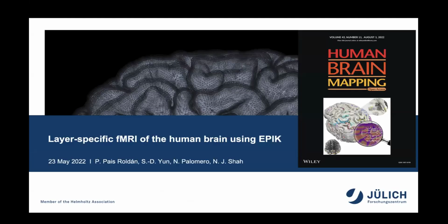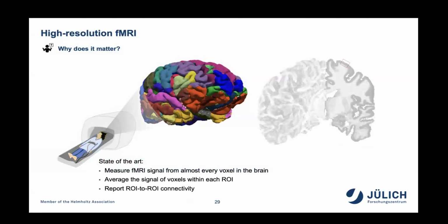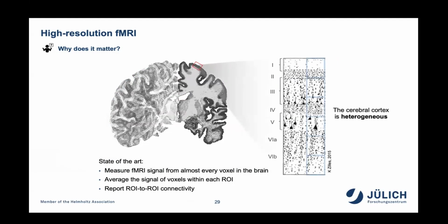And then we decided to start trying to do something with it. So we managed to get this illustration on the cover of Human Brain Mapping, less specific fMRI using EPI. I don't need to explain to you why we want to do it. Let's skip that.